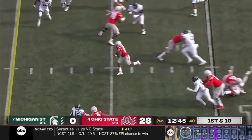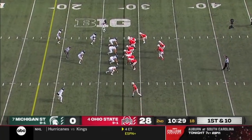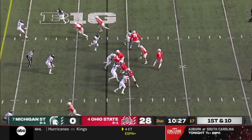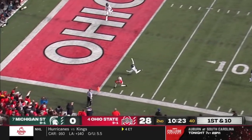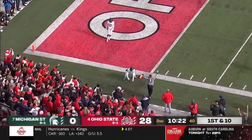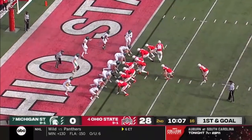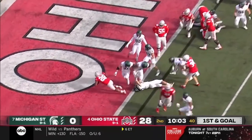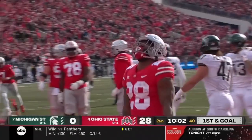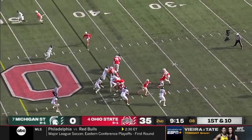Mayan Williams, who could start for a lot of teams, the battering ram. That time pressured and delivers a beautiful throw. Olave makes the catch at the one. It's one of the best catches he's had as a Buckeye. High formation, Mayan Williams scores easily. After the catch by Olave, keeps the streak going. 17's got the record by himself.